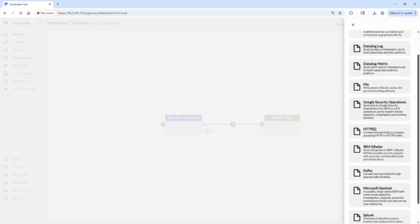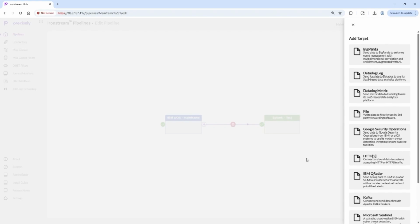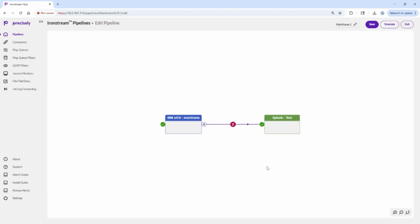And so we have many supported target platforms, and we're adding these platforms all the time. But what IronStream is doing is ensuring that the complex data formats on mainframe and IBM i are translated, and so the data gets sent into these platforms in a format the platform expects and can use. That way, these AI tools can make connections between and understand correlations between mainframe data and data from your other systems. So if there's a slowdown in a process, AI can perhaps automate the process of telling you, well, at the same time, there was a CPU spike on the mainframe.